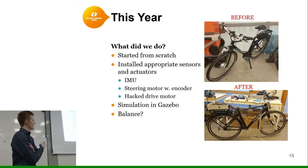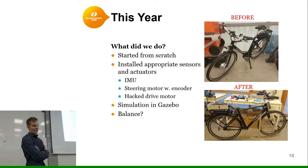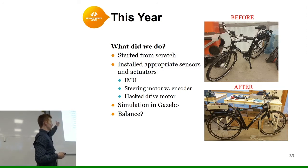Here we can see the bike before. We got the bike from Cycle Europe, as Ayub mentioned, and we got it for free, front wheel drive, which was unfortunate. We realized too late, since all research has been done on rear wheel drive on bicycles, since that's the normal case for bicycles. But what did we do? We started absolutely from scratch. We didn't have a bike, we didn't have anything.